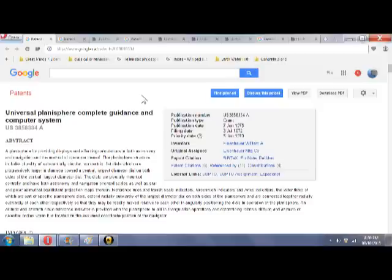You've probably already been reading it as I've been talking. The Universal Planisphere Complete Guidance and Computer System. So you'll see that this is U.S. patent 3858334, done by the Eisenhower Manufacturing Company. The main principal inventor being William A. Eisenhower himself. He's a fairly famous inventor. I can see why now.